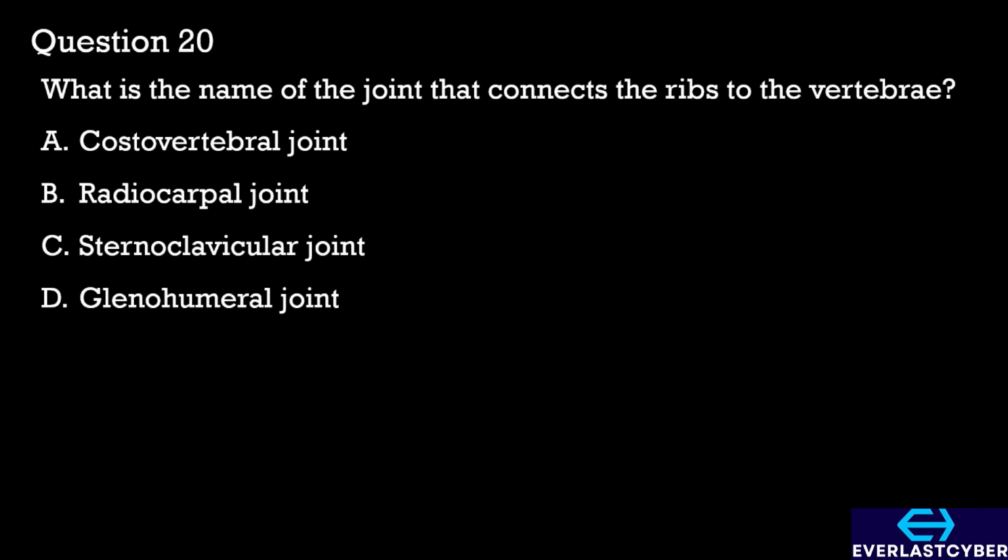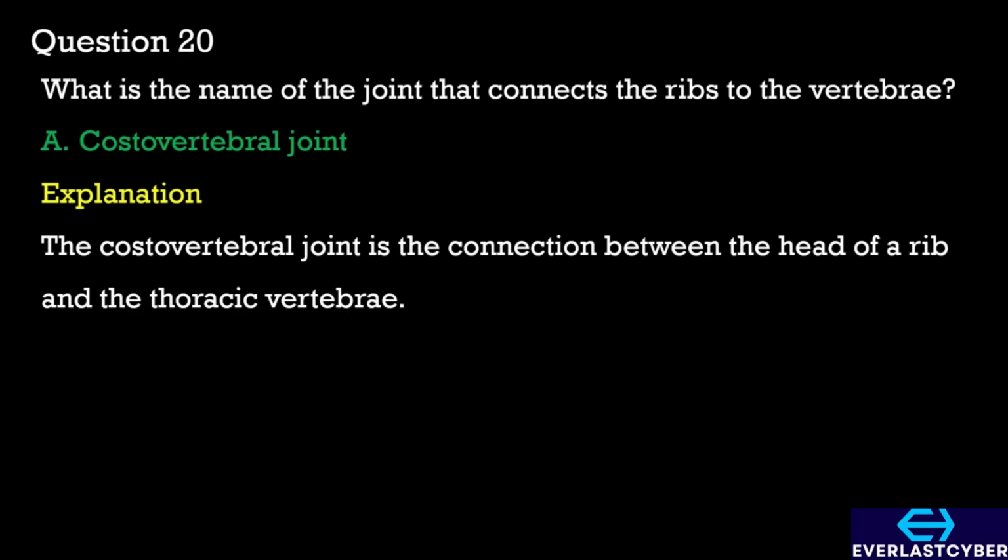The radiocarpal joint is located in the wrist, that is the wrist joint, between the radius and the carpal bones. The sternoclavicular joint is the joint between the sternum and the clavicle or the collarbone, while the glenohumeral joint is the shoulder joint between the humerus and the scapula. So our answer here is option A. The costovertebral joint is the connection between the head of a rib and the thoracic vertebrae.